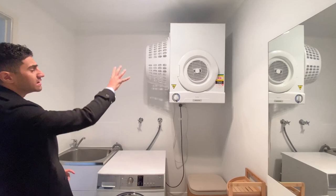And this is kind of like your laundry setup. So you've got a sink, you've got a washing machine, space for a washing machine here, and space for your dryer there as well. Now there is actually a clothesline that you can use out on the balcony, but you can also use a dryer space here. And then we're just gonna flow through to the east side of the wing.